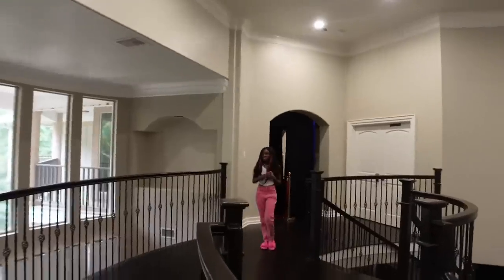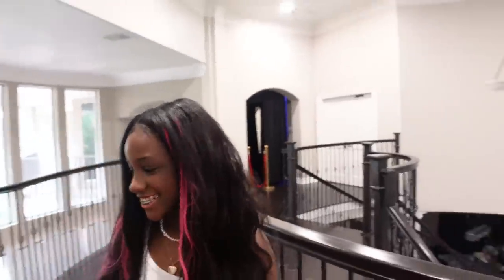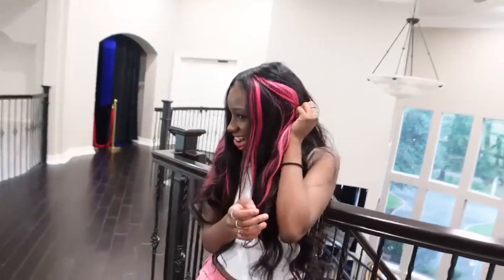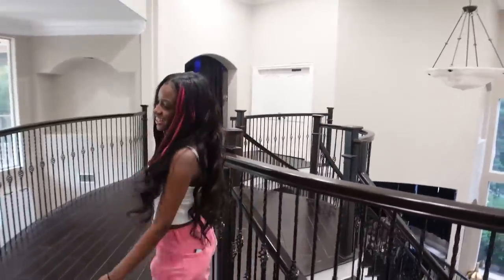So all right, y'all, are you ready to see your room? Yes. Are you ready to see what we ordered? Okay. She got pink in her hair. Okay, I'll see you with the pink stripes. So, you ready for your new room? Yes. Okay, I love it, and I know you're gonna love it.